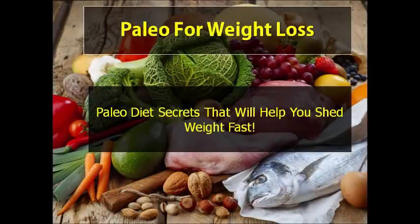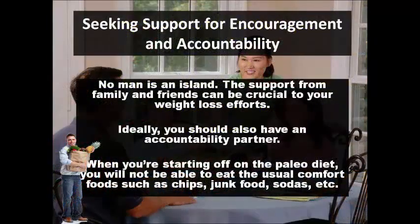Paleo for weight loss. Paleo diet secrets that will help you shed weight fast. Seeking support for encouragement and accountability. No man is an island. The support from family and friends can be crucial to your weight loss efforts. Ideally, you should also have an accountability partner.